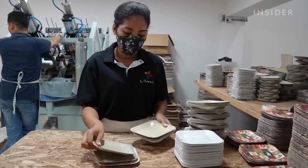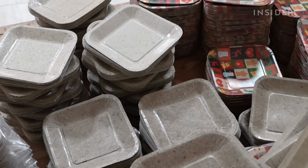On a busy day, workers at LifePack can churn out 10,000 eco-friendly plates.